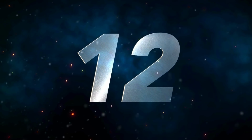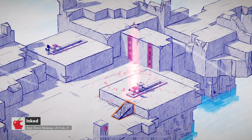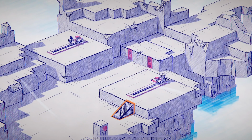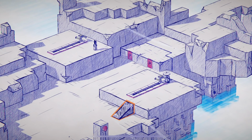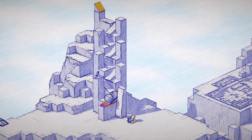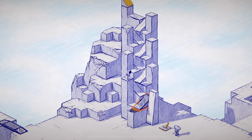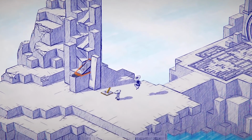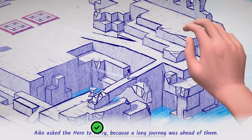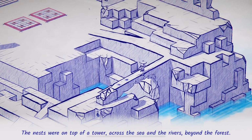Number 12, we have Inked. Inked offers a puzzle world rendered in a striking sketchbook style. The story is about love and hope, where you guide a nameless samurai to restore what he cares and longs for. As you play, an artist often gets in your way, making your path more challenging. Trust me, you'll be thinking about Inked long after you completed it. Inked costs $3.99. It is supported on devices running iOS 10 or later.